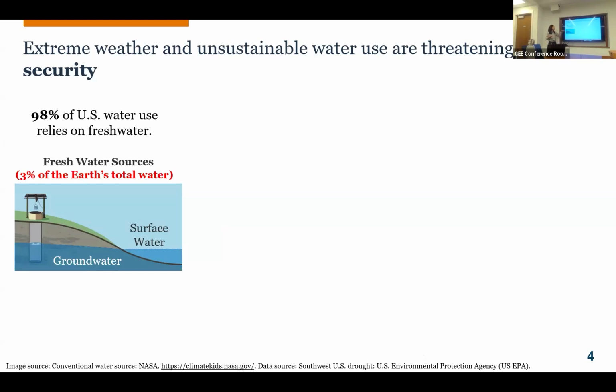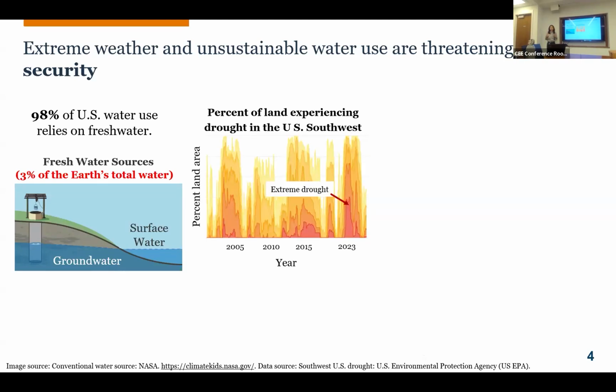the Earth's total water. And by fresh water, I mean surface water and groundwater. So those waters are very easy to access and easy to treat. However, they are also easily disturbed by the weather and our water use. So as many of you know, in the southwest US, we are experiencing droughts throughout the years. And in the recent few years, we are seeing more extreme drought events.